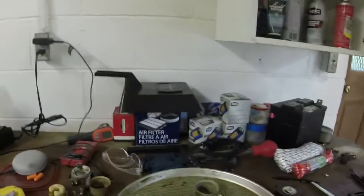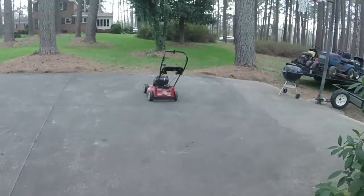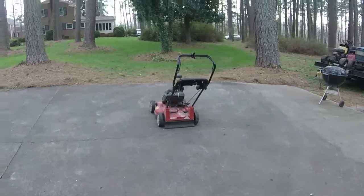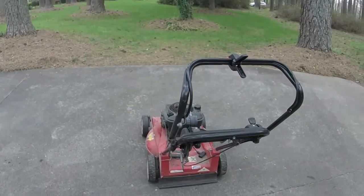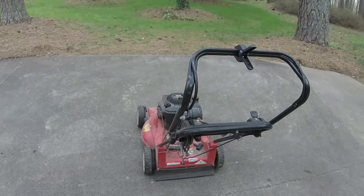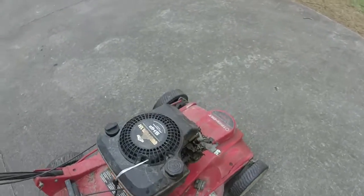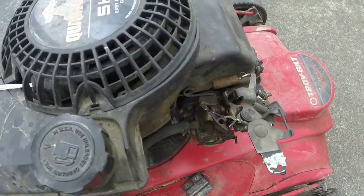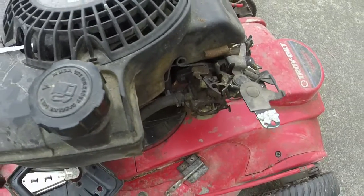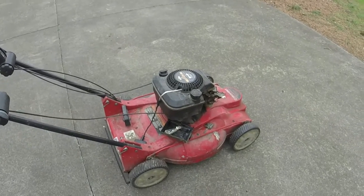So you run some of that gas in it. And then we'll continue and service the mower. You can still see it surging a little bit. Alright, we'll catch back up, let it run for a little bit.